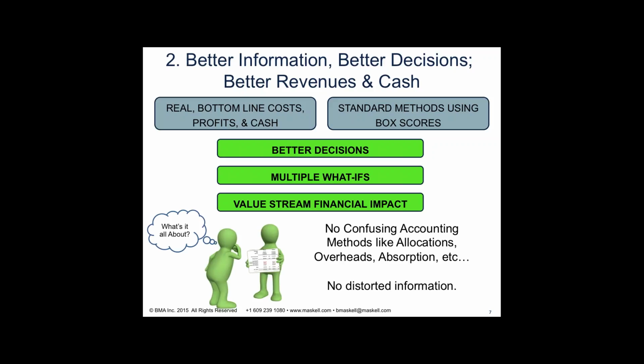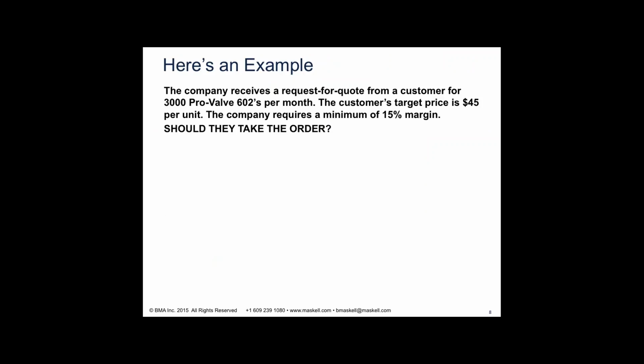No confusing things like allocations and overheads and absorptions and standard costs. No distorted information. We want to make it clear-cut and simple. So let's give you an example here.